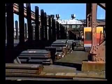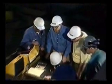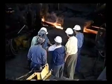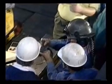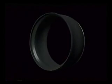Now the tooling is complete, and we are ready for the first rolling of your special section. We recommend that you visit our plant for this initial rolling so that you can share in the decisions which often must be made as we engineer last-minute adjustments in roll dimensions and final shape configurations. This graphic representation of a typical special section rolling should answer many of your questions about how a billet becomes a truck rim, a pipe spigot, a bridge deck, or an automotive door hinge.